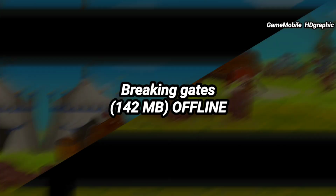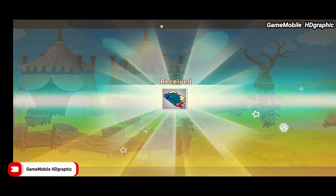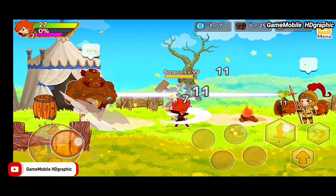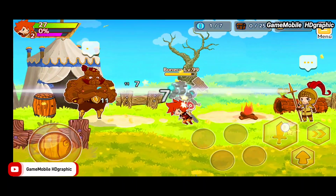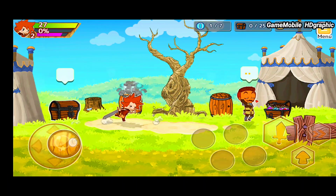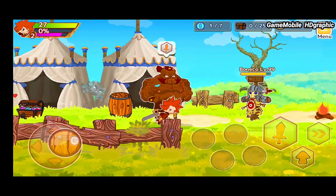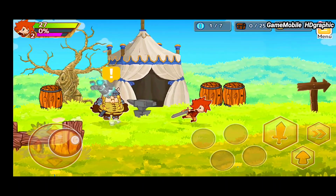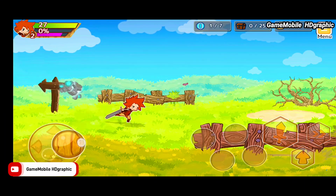Bonus, Breaking It. As usual, as a bonus, I would like to give you a game with a lot of interesting points. This side-scrolling game needs a very small amount of storage to download. The game has a beautiful art style and a simple storyline. So you must focus on building up your hero to strengthen your power and start the adventure.